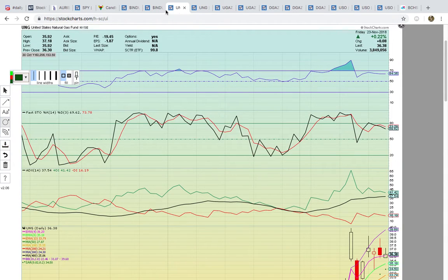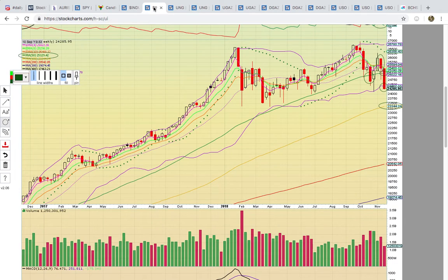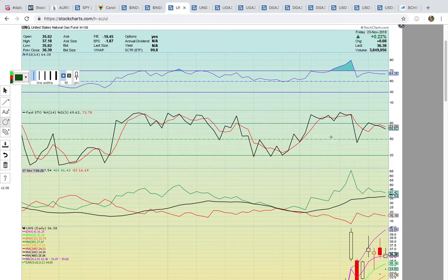If things do go good and Trump pulls the good deal and everything goes favorable, then we could rocket. That would be major rocket fuel. That's what we need for a good Christmas, is a positive outcome next weekend.